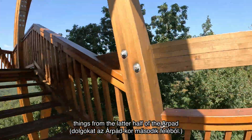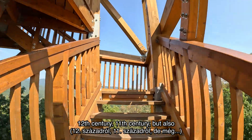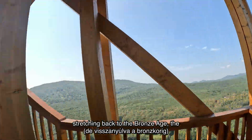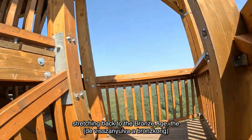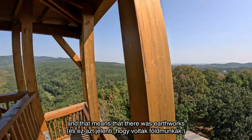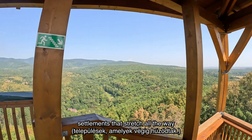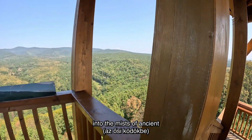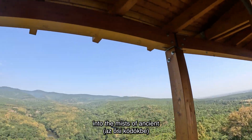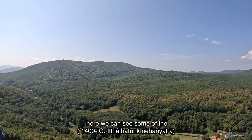They found things from the latter half of the Árpád era. We're talking like 13th century, 12th century, 11th century, but also stretching back to the Bronze Age. And that means that there was earthworks here, strategic earthworks for settlements that stretch all the way into the mists of ancient man, 1400 to 900 BC.